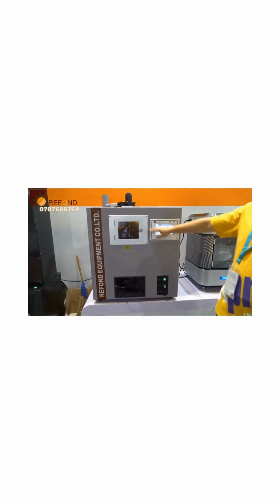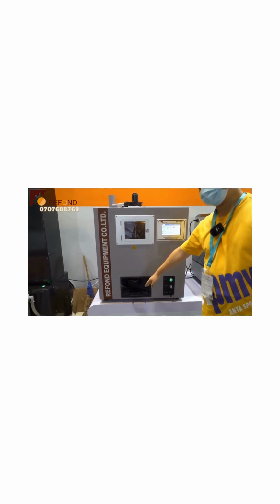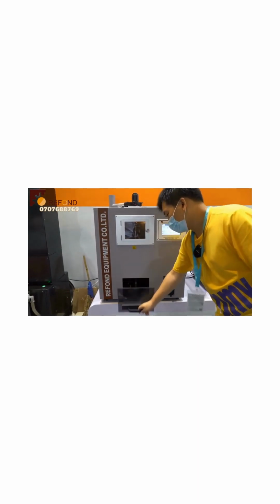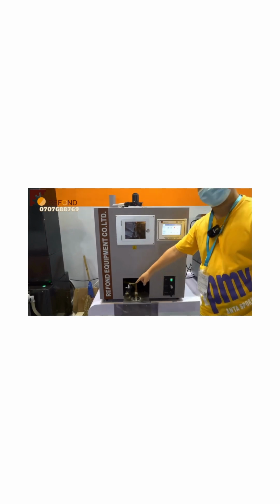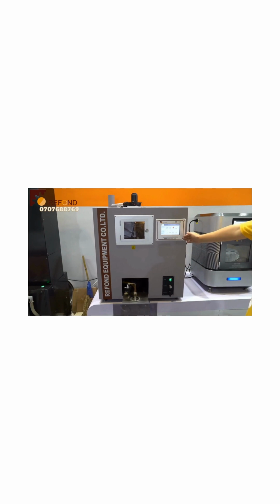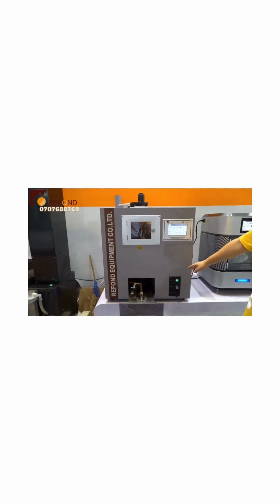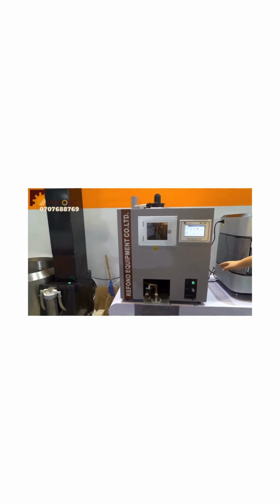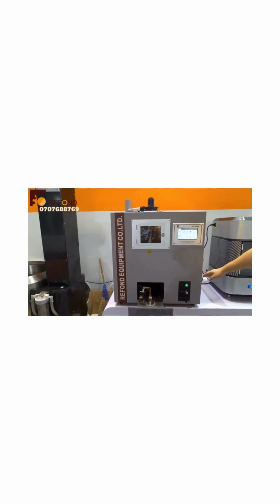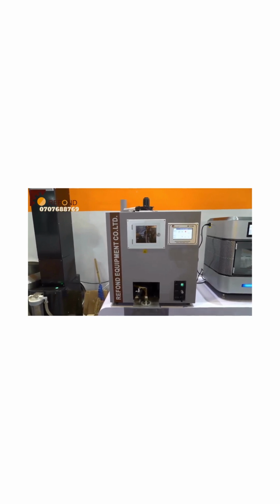And to do the test, in our machine there are several different parts. The top part is the test chamber, and below is the combustion chamber, where we have a Bunsen burner and an igniter. And on the right is the touchscreen and also the control chamber. We have a lot of innovations on this machine, and we have a patent for invention and a patent for utility models already issued for this product.